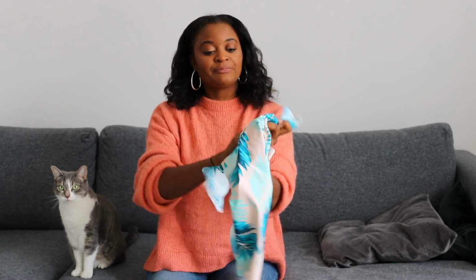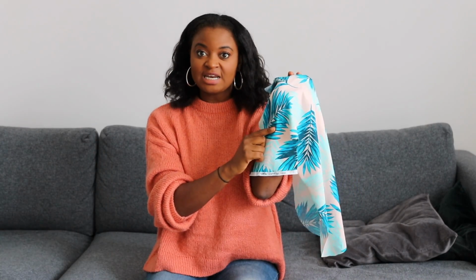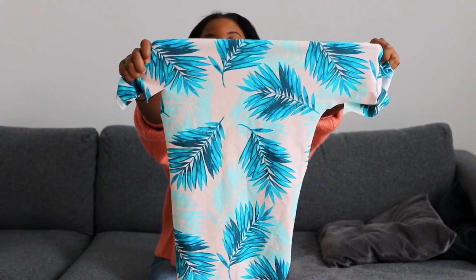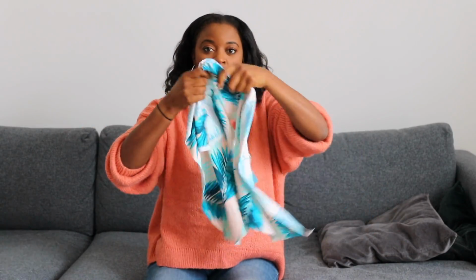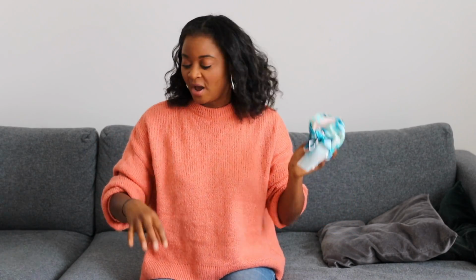is like peach with green and turquoise palm fronds on it, and they're really nice. A good 4-way stretch. It stretches both ways, so this is a really good swimsuit fabric, and I've already tested it in water, and it actually dries pretty quickly, so superb. That there was like 2.5 meters, and I think I got that for about £8, so very happy.